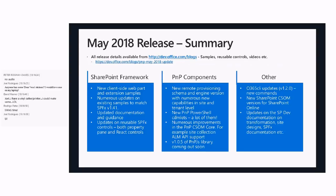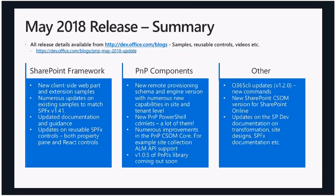And updates on the reusable SPFx controls, which Elio is going to demonstrate later today. On the PnP component sites, the PnP CSOM Core and PowerShell site, and the engine site, there are a lot of improvements. I'm not going to mention them all here, but we're going to go through them together with Paolo and Irvin slightly later in this call.